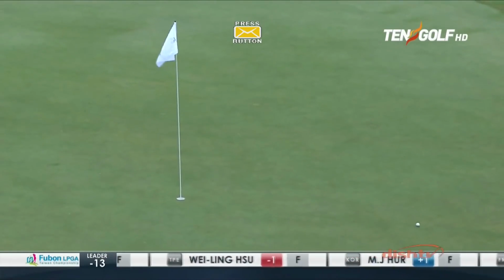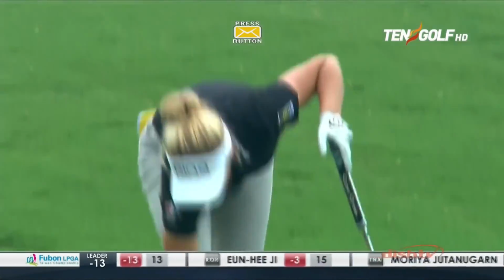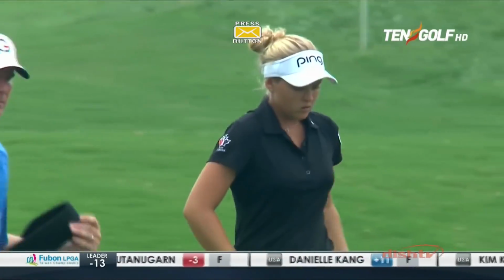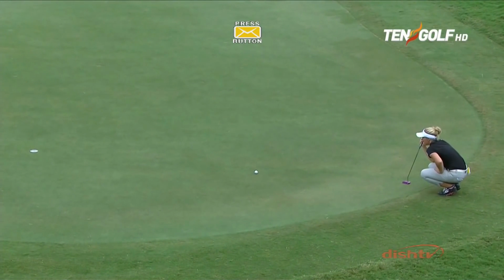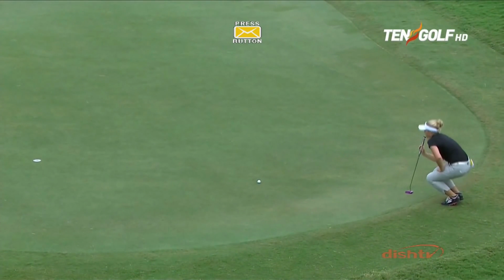Nice angle of approach. Firing it straight at the flag, just as you'd expect she would do. And as the good players do, straight away after a bogey, she gives herself the opportunity of getting it straight back. It's a little deceiving too. We keep saying back right corner. Career wins for Shan, the most recent of those at the Sime Darby LPGA Malaysia of 2014.